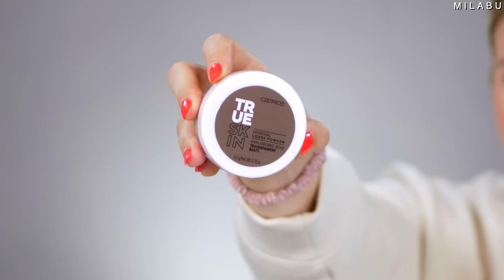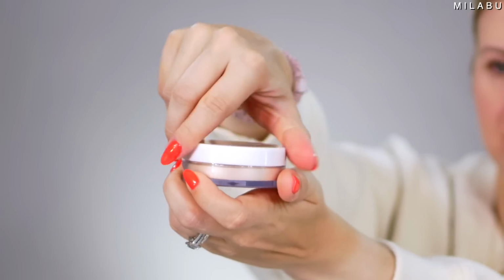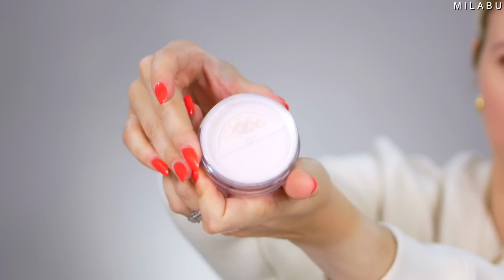So let's set the face with Catrice. This is the True Skin Mineral Loose Powder with hyaluronic acid, and it's transparent. This right here retails for $8. Let's focus this under the eyes first, and it looks like we haven't creased too much under the eyes, which is really good. I feel like this concealer definitely is looking a little more radiant than matte.